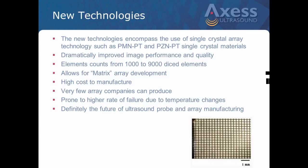Some of the downsides to single crystals, and this is where it's going to affect you and your customers on a day-to-day basis, they are high cost to manufacture. There's a high failure rate even in the manufacturing process. So the yield that an OEM gets out of single crystal probes is a lot less than they do out of standard composites. So obviously that cost gets passed on to all of us. One of the other things is that there's very, very few companies out there that have really mastered the production and manufacturing of single crystal arrays.